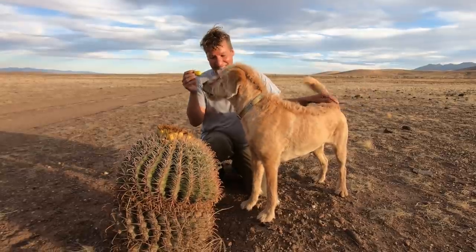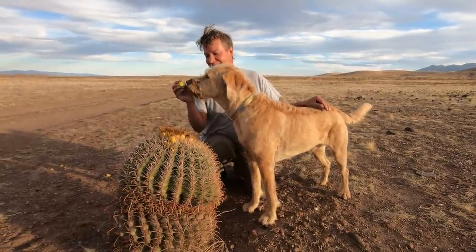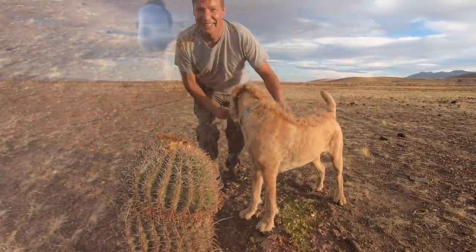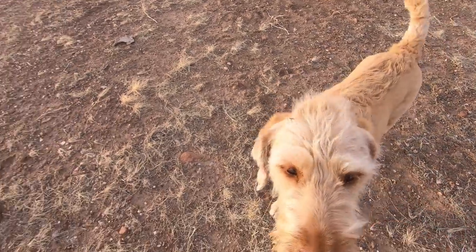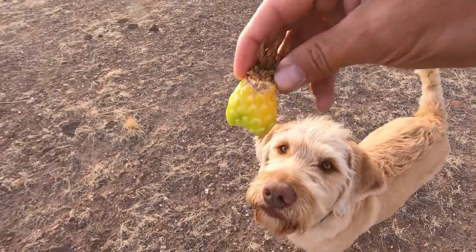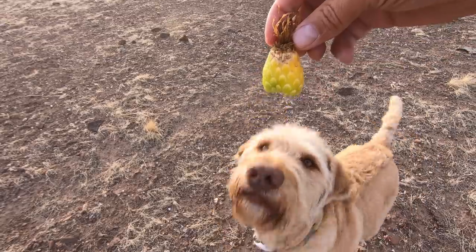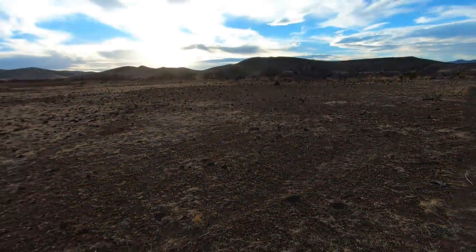So we just might have to try one and see what it tastes like. Oh, he really likes it. Oh my gosh! Good boy. He's really interested in this fruit that I picked up. That cactus. I think he wants to eat it. Look how bright it is. It looks like it's almost glowing. Doesn't it kind of look like a little pineapple? Oh, easy, Rudolph. Wow. I think actually Rudolph probably just wants to play ball.